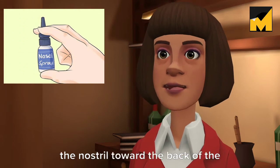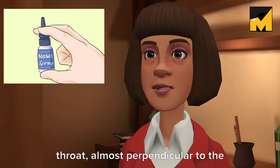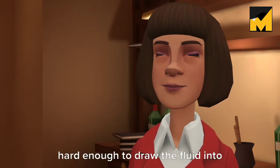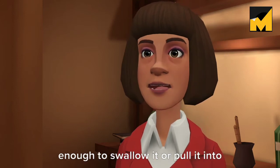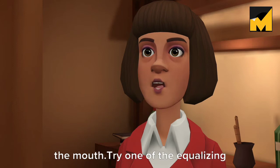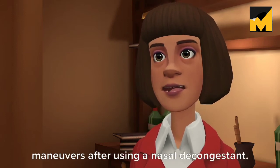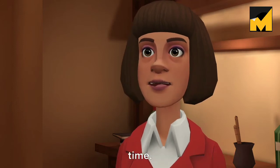Angle the nasal spray bottle through the nostril toward the back of the throat, almost perpendicular to the face. Sniff as you spray the decongestant, hard enough to draw the fluid into the back of the throat, but not hard enough to swallow it or pull it into the mouth. Try one of the equalizing maneuvers after using a nasal decongestant. They might be more effective at this time.